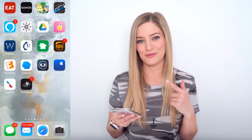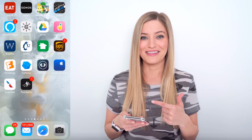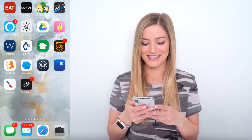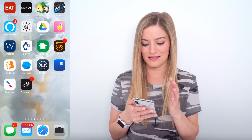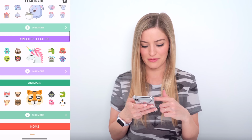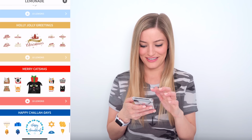Amazon Alexa, what I use, oh shoot, sorry. Sorry. See by GE, that's actually the light that was talking to me because I reset it, so it's telling me to reconnect it. Google Drive, Lemonade, this is like some Hillary and Trump stickers, but it also has a bunch of other stickers that you can download.